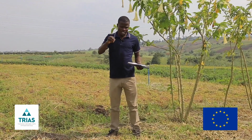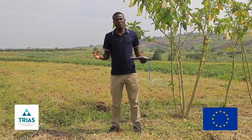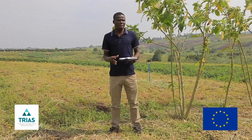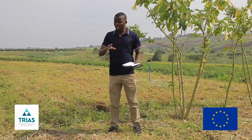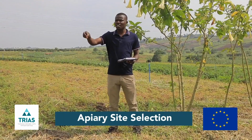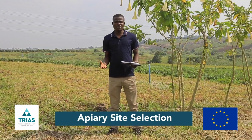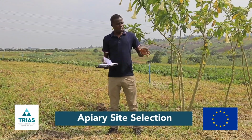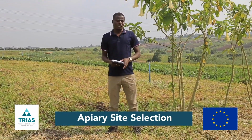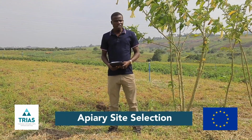But also when bees get into contact with some chemicals, they become very weak, less productive. Even the queens will become infertile. At some time they cannot work or lay very well. But in the long run also, when there are so many chemicals, they will be traced in the bee products. And so man will be eating honey and pollen that is already contaminated with pesticides. So we have to avoid sites where we see that people are using a lot of pesticides or chemicals, so as not to kill our bees.